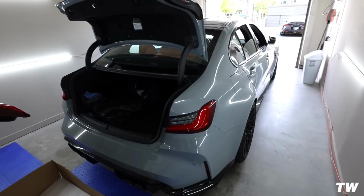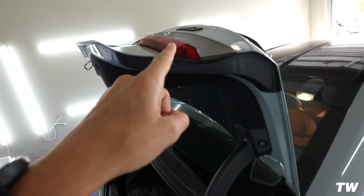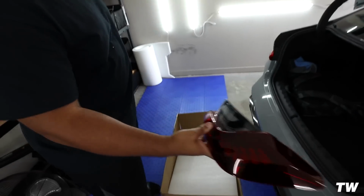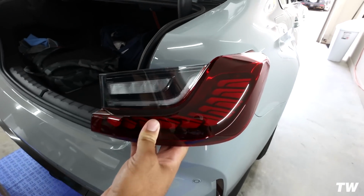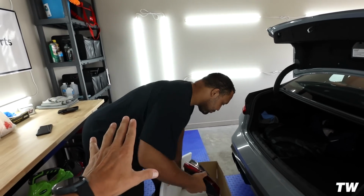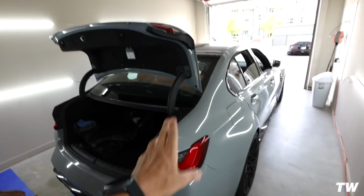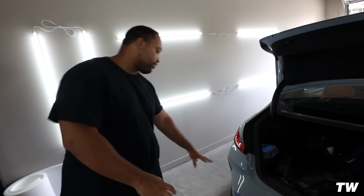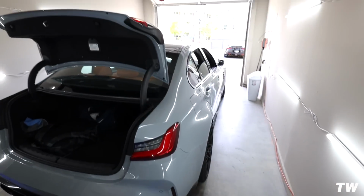I will say though, these taillights are not bad at all. Definitely not. They actually look really good on this car. These are crazy, dude. Those are so sick. The M340s and the G80 M3 share the same taillights and the same trunk, right? Yeah. From up here, it's the same. Of course, this is a little more aggressive, but the actual lights are the same.